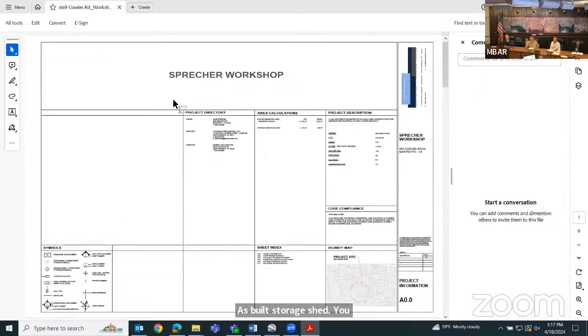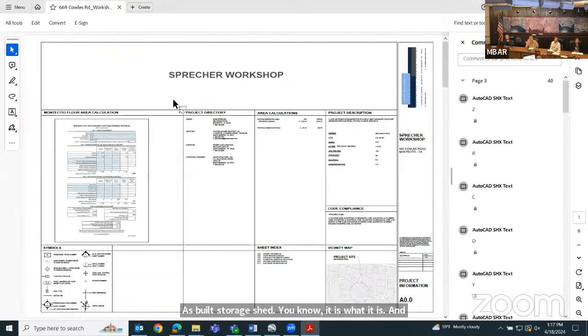It is what it is. And so we recommend granting it for final approval. And so I'll make a motion for that. For final as submitted, is there a second? Second it. All those in favor? Aye. Aye. All those opposed?